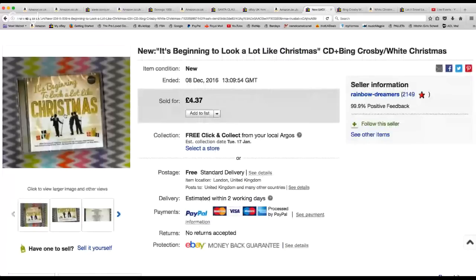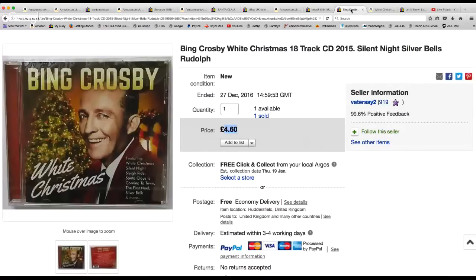These don't seem to be as good. Couldn't find a listing on Amazon. On eBay, that's an example of somebody who did sell one at $4.37 and free shipping. So again, one listing, sell the lot off one listing, and I've only got a few of those. I had 12 of those.